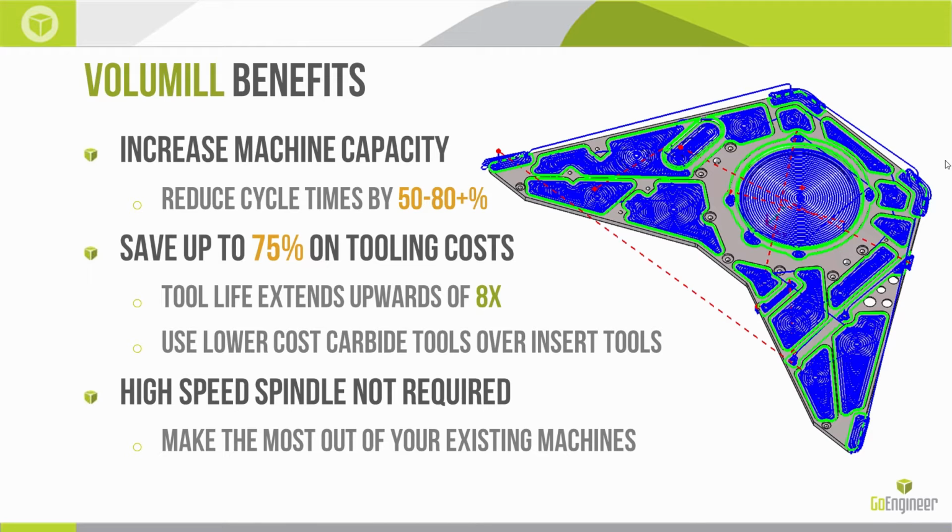And this last point I really want to stress is that you do not need a high-speed spindle to take advantage of VoluMill. VoluMill makes your machine more efficient no matter what its capabilities are. By moving the tool more efficiently and more intelligently through the features, it's going to increase your tool life. It's going to increase your cutting time, no matter if you have a 12,000 RPM spindle or you can only spin it at 4,000 RPM. Or if you have machine travel limits, you can't cut over 80 inches a minute and you can't take these 500, 600 inch per minute cuts, that's fine as well. You're still going to be better off. And your machine is going to require less maintenance. It's not going to break down as quickly.